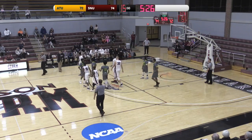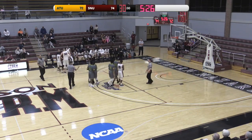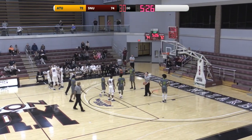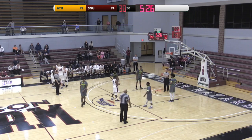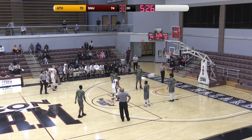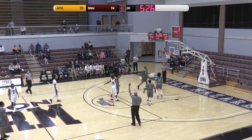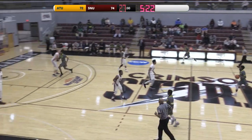And the foul is on Alex Brown, who got the hold on Zach Johnson. Zach Johnson at the line for SNU, shooting 1 and 1. That's the 9th team foul on Arkansas Tech, just the first on Alex Brown. And he's short on the free throw, and Grace has the rebound.